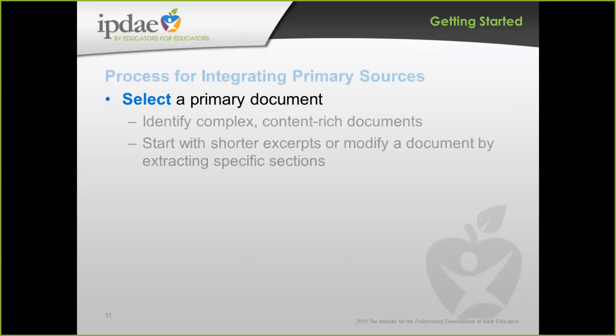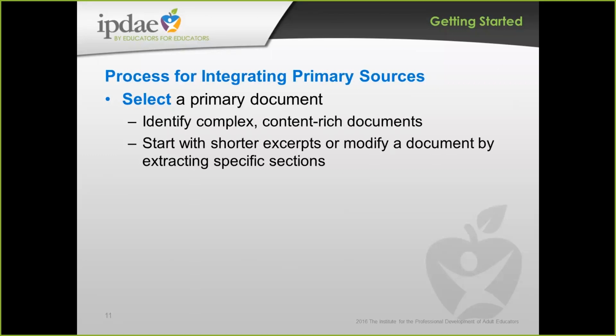And because we're going to put some depth into this, we want to make sure that it's complex, it's content rich, meaning there are different concepts that I could pull from this information, that there's a lot of stuff to what I'm reading. It is really complex. But I want it to be short. I don't want something where I'm going to have to go through and have students that are reading pages and pages. Rather, I want them to be able to understand an excerpt from something, but something that gives the heart of that document itself.